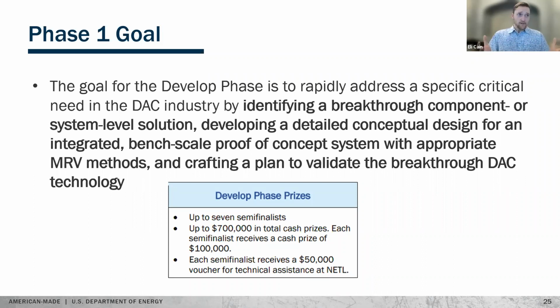So we want to identify a breakthrough component or system level solution, and then you will eventually build out a design for how you're going to build and test that. Tony included the information below earlier, but it's worth just reminding everyone that in phase 1, there will be up to 7 semifinalists who will each receive $100,000 in cash prize and $50,000 to work with NETL, which will be the home to the Department of Energy's Carbon Capture Center in the coming months.